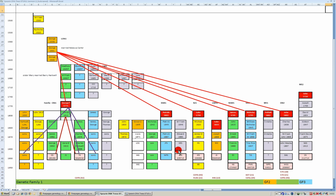There are some families, however, where triangulation is not possible. For example, in the family of Luke, where this is the last of the line, and in fact there aren't any cousins to compare this person's haplotype to. The same occurs in the family of Luke, born in 1833. Again, this individual here is the last of the line and has no known cousins which we can compare in terms of their haplotype.